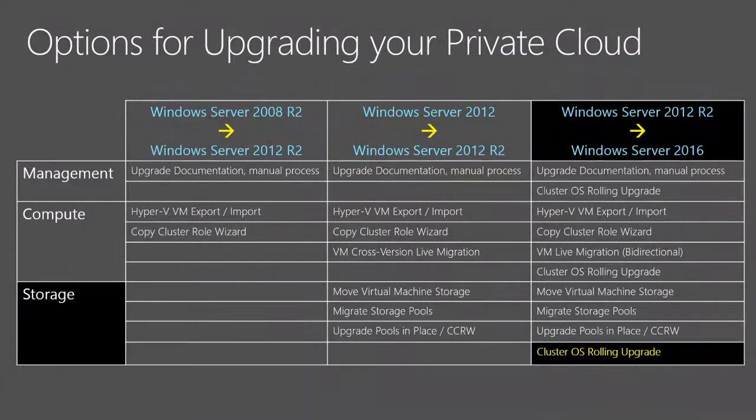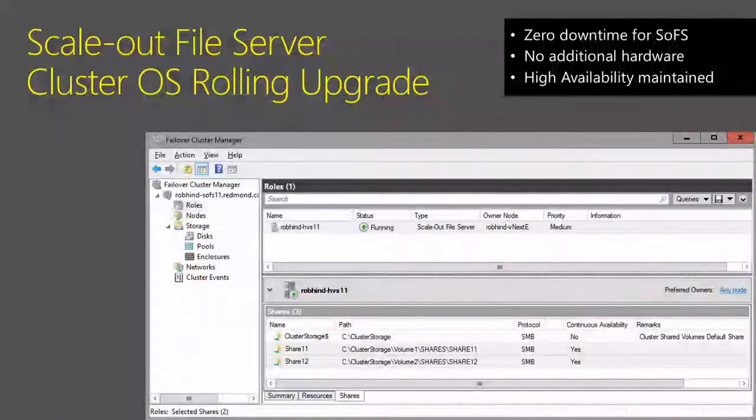I should. So, Rob, do you want to step us through what this looks like for storage? Sure. So, no surprises. Cluster OS rolling upgrade for storage looks very similar to management, very similar to compute. It's the same exact technique.